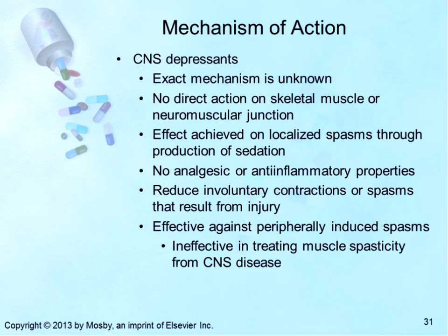The centrally acting sedatives are CNS depressants. The exact mechanism of action is unknown. These agents do not work directly on skeletal muscle, nor do they work at the neuromuscular junction. They achieve their effect on localized muscle spasms by producing sedation in the patient. This sedation causes a decrease in facilitative and inhibitory neural activity, which affects the muscle stretch reflex. These agents do not have analgesic or anti-inflammatory properties.